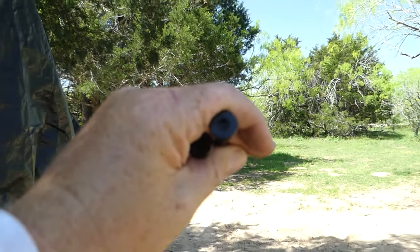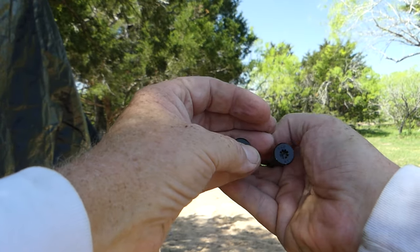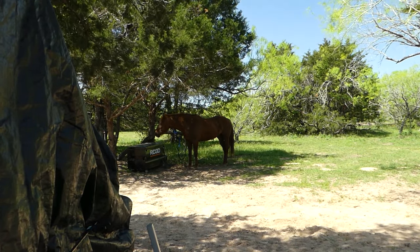Stop looking at my horse. Drill. Look at these lag bolts. Let's drill out. Come on out. Can you see? All right, that's what I'm putting in. All righty, let me put you back on stop motion.